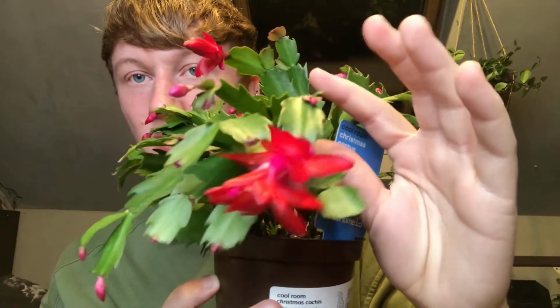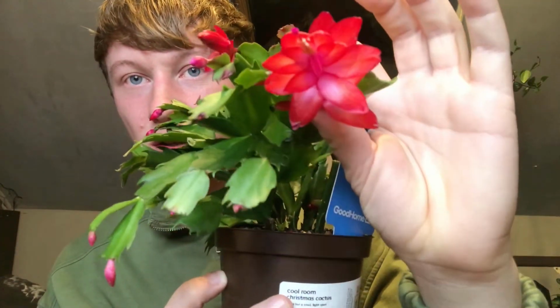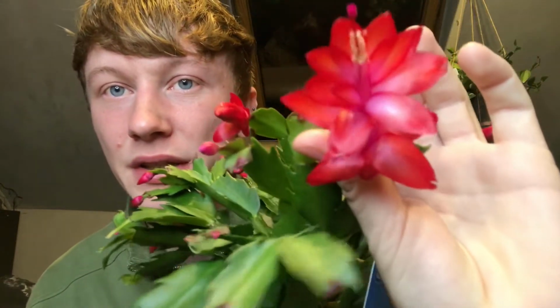The flowers are really pretty, just such a lovely colour. These look very red on camera, but they're very luminous pink. So I just thought I'd give you a quick update, a midnight update on a few of the plants.